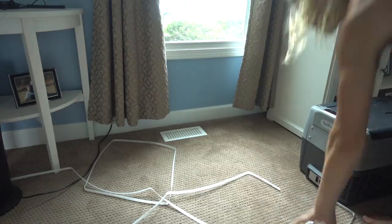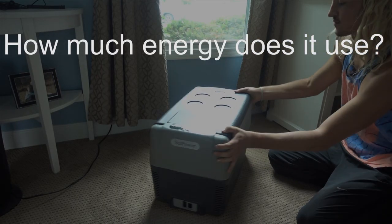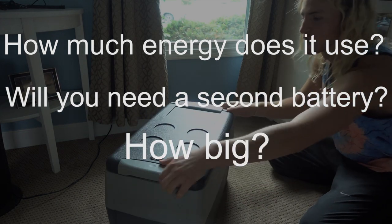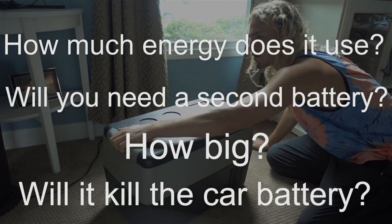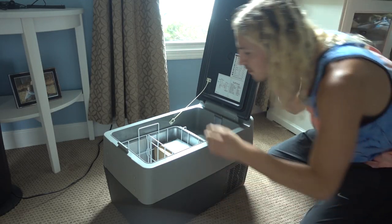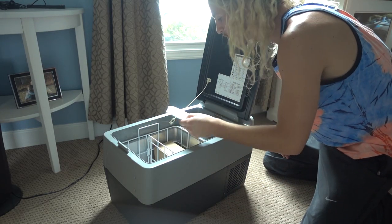So that begs the question, how much energy does it use? Will you need a second battery? How big of a battery? If you run it all night, will your car start in the morning? These are some of the questions I tried to figure out with this experiment.